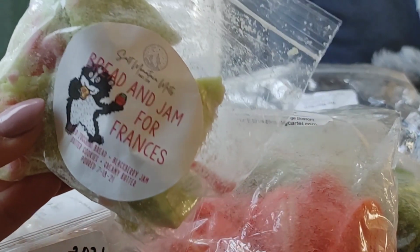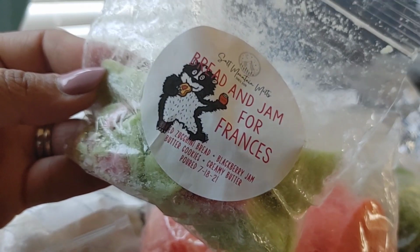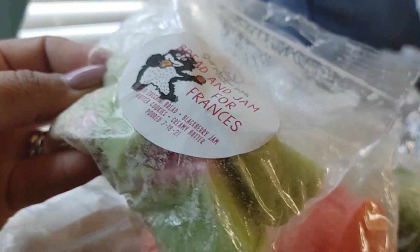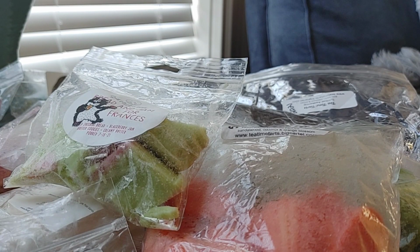And then I did get to melt through some of this bread and jam for Francis from Salt Mountain. This was actually really good. I was very surprised. Told you guys I do not really care for blackberry jam butter cookies, but I think that she just got the ratio of that scent perfect in here with the zucchini bread and the butter note. This is really good. I really enjoyed this. Yeah, I'll add it to my St. Patrick's Day bag since it's green.